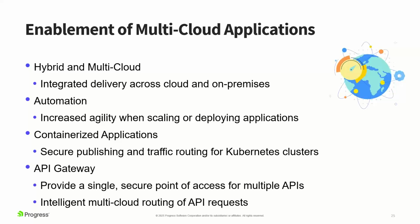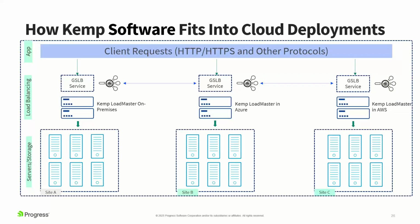And as an API gateway as well, we can also be used and configured for a secure point of access for multiple APIs. So we can provide access to those API environments where we can restrict which APIs can be called upon, and then we can route those API requests as a result. So there's an element of security, there's an element of publishing, and there's also a stronghold in terms of publishing and availability there.